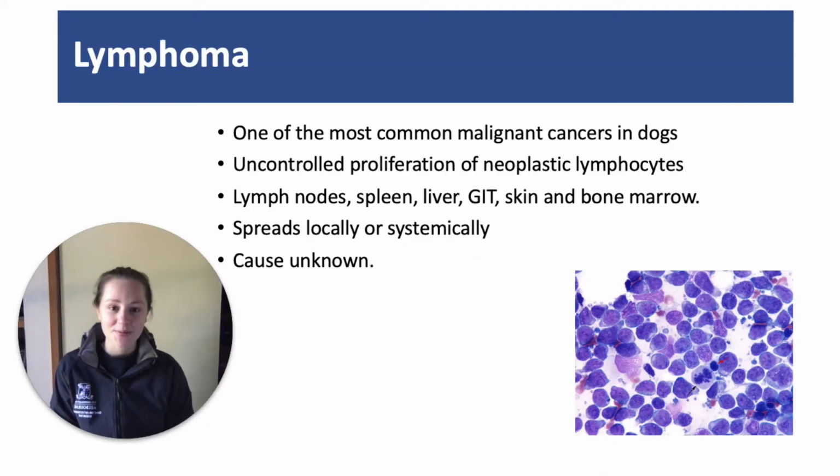Lymphosarcoma, also known as lymphoma, is one of the most common malignant cancers in dogs. It's due to the uncontrolled proliferation of neoplastic lymphocytes, which you can see on the screen there. It can spread locally or systemically, but it often localises in organs of the immune system, so the lymph nodes, spleen and the bone marrow. The cause is unknown, but there's thoughts that it could have a genetic component, could be due to bacterial or viral infections, exposure to chemicals, or some environmental factors.